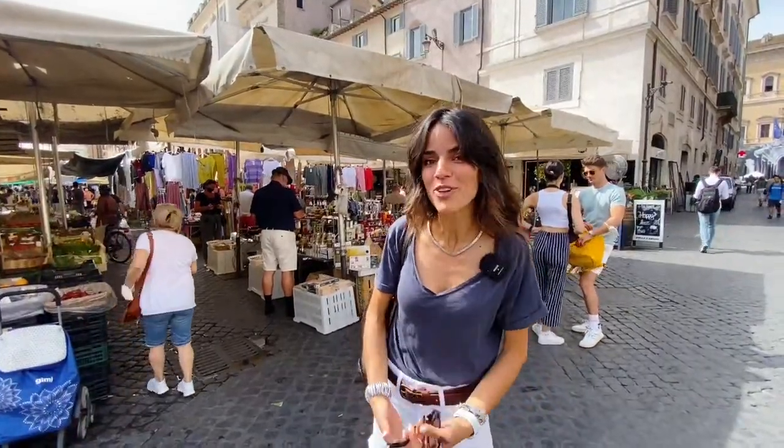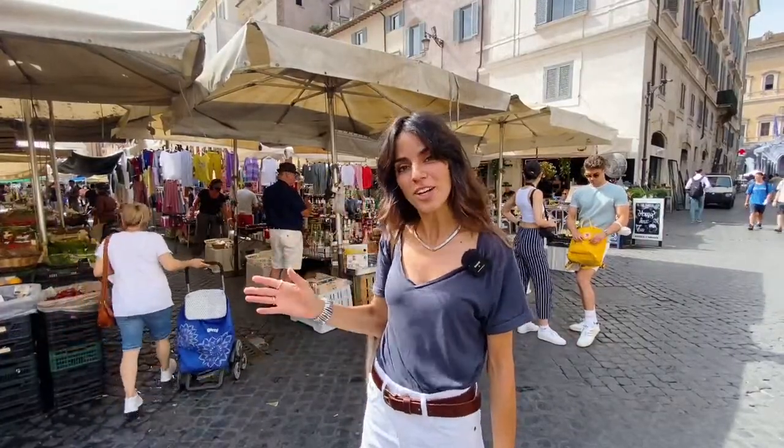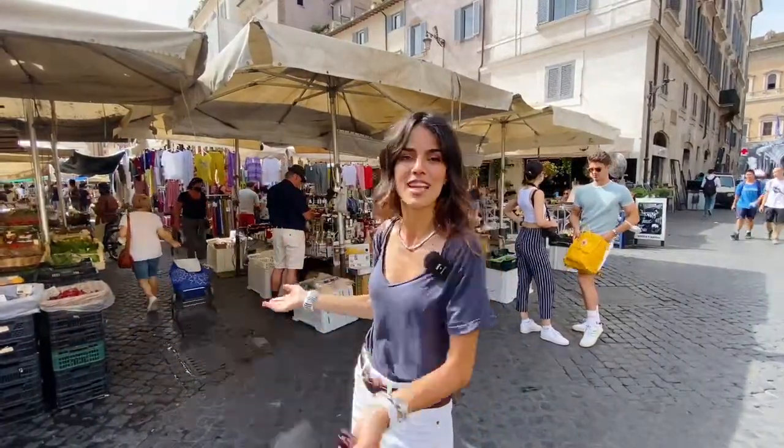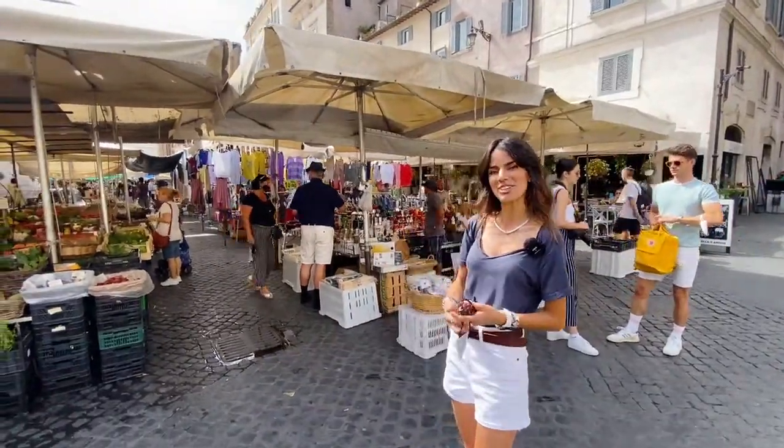Yes, we are in Campo De Fiori, and this is one of the most ancient markets of the city. This is a historical market, and we have different kinds of stands. We have food, spices, clothes. Should we have a look at what's inside?